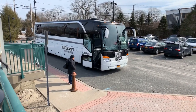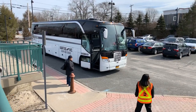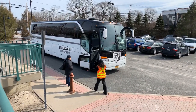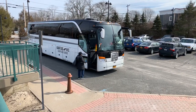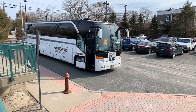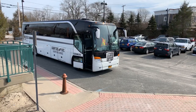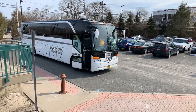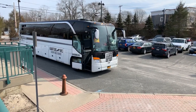This bus will make stops at all the local railroad stations: Mastic Shirley, Bellport, Patchogue, Sayville, Oakdale, Great River, Islip, and Bayshore. And this will leave at 2 p.m. But it really doesn't have a connection with the train at Babylon. People would have had to take the earlier bus for that.